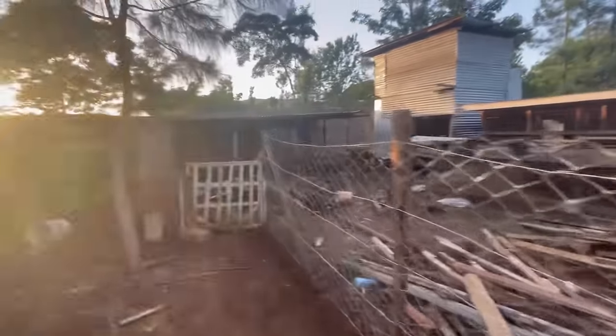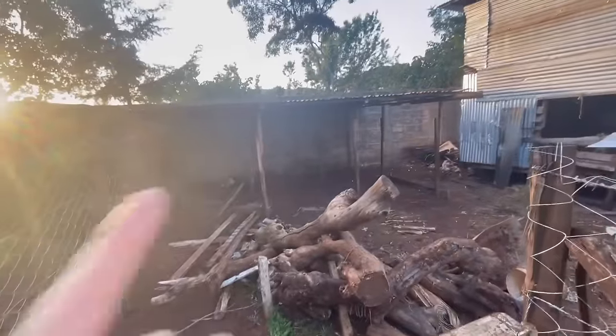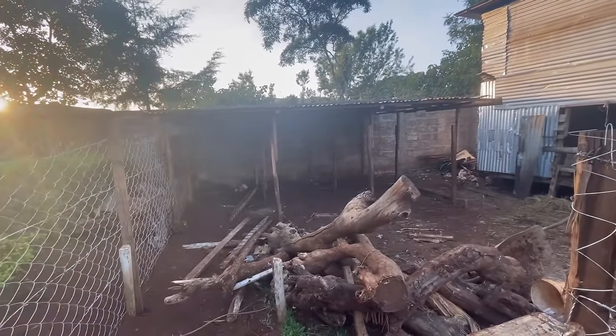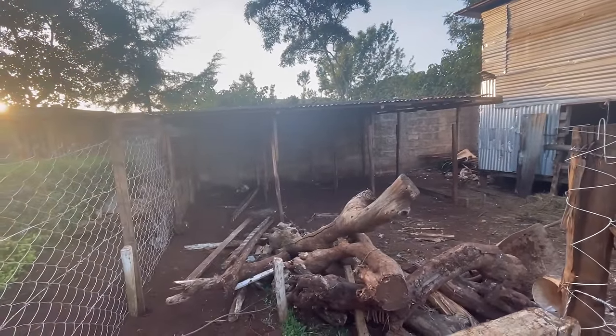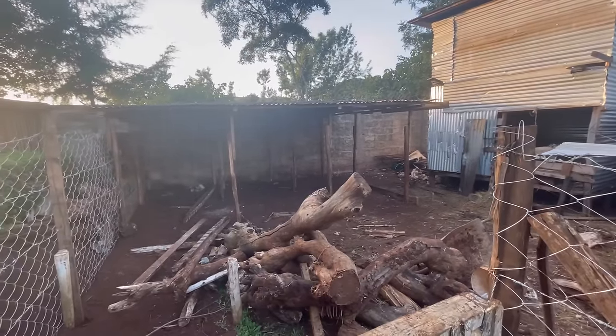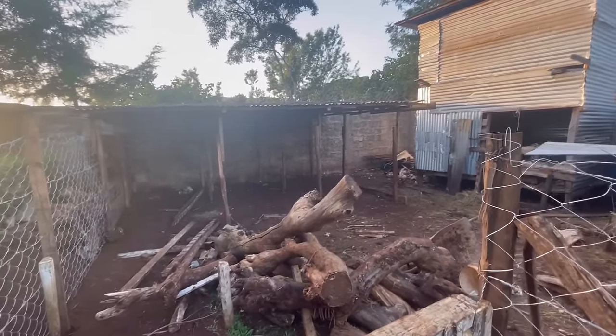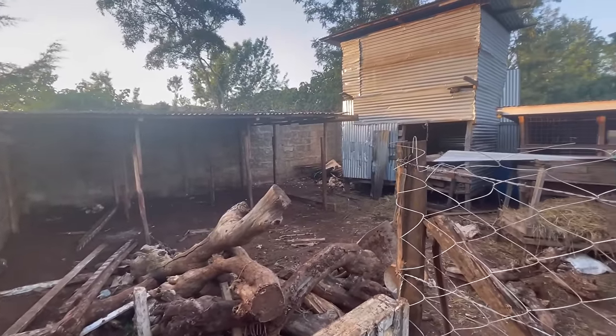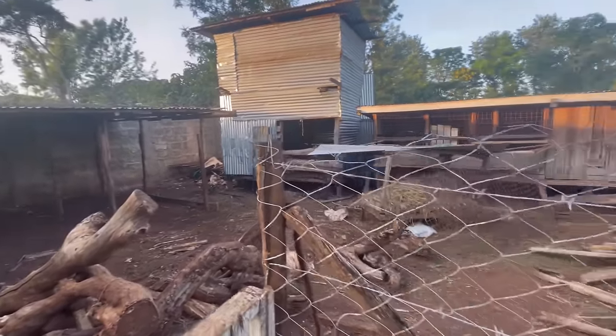And then over here, we're having some cow sheds built. So you can see there's three stalls. So we'll have some cows. We'll probably just start with one. But yeah, there's some space. George has just been wanting to add cows and we just love mixed farming. So time to add some cows to our farm.